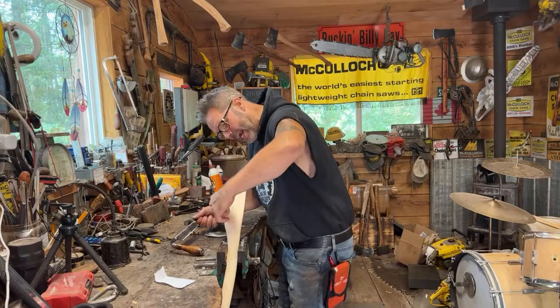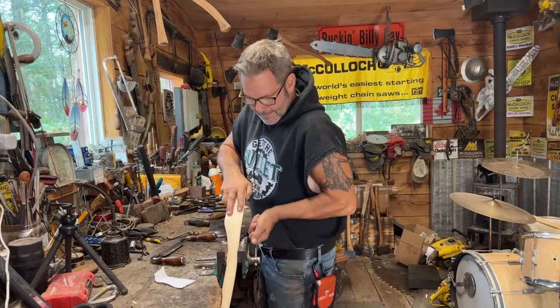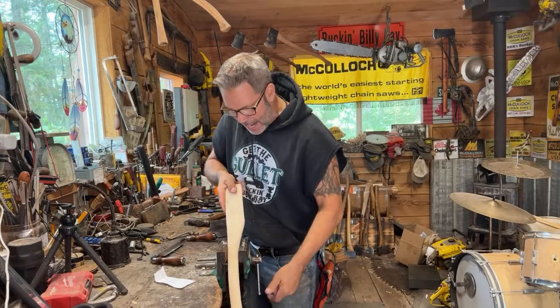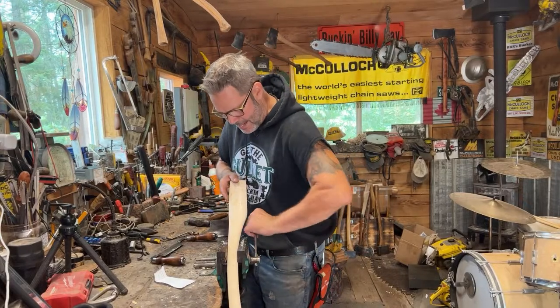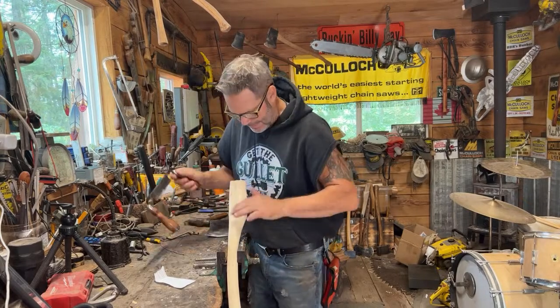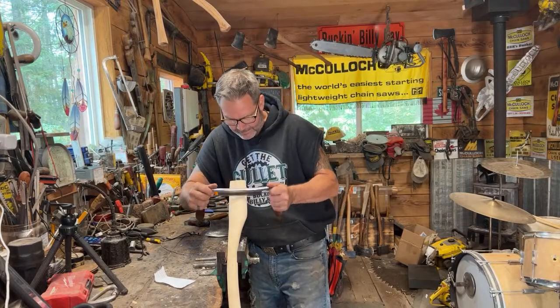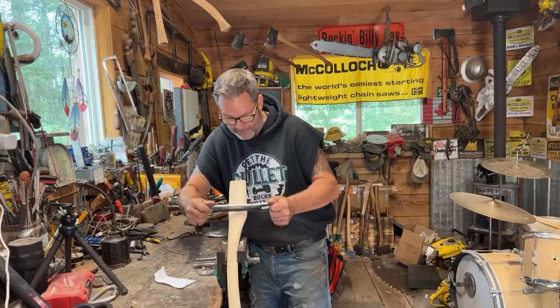Okay, I gotta start being careful back here now. I want to try and grab as much as I can, friends. Do you know what I mean by that? Like, I want to try and grab as much of the wood as I can. I mean, I'm happy with what I've got.